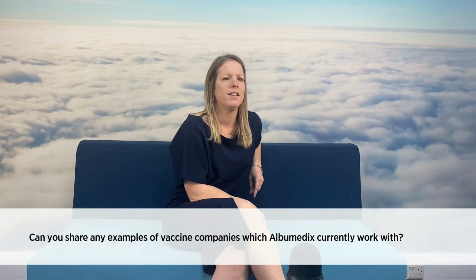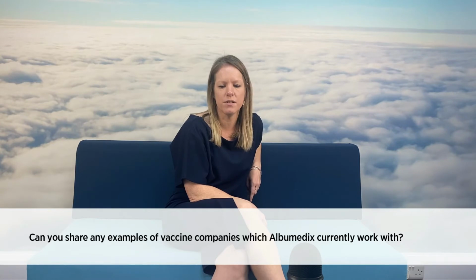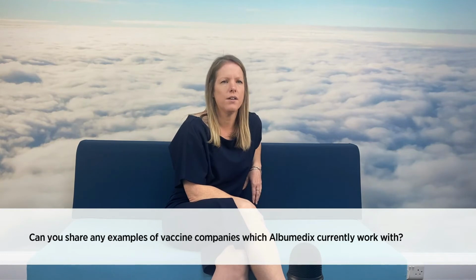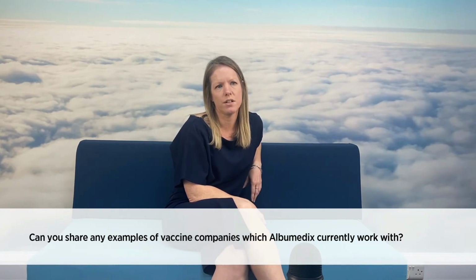And do you have examples of vaccine customers that Albumedix currently work with? Yes, so over a third of our customers are either in the clinical stage or have marketed vaccines. The most advanced customer that we have is Merck, where they use our albumin in their MMR and ProQuad vaccines. So these are vaccines that are used to immunize children against measles, mumps, and rubella. And each dose of that vaccine actually contains 0.3 mgs of our recombinant albumin.